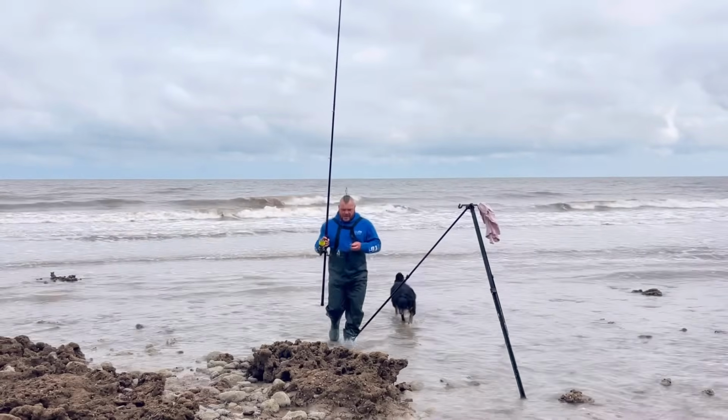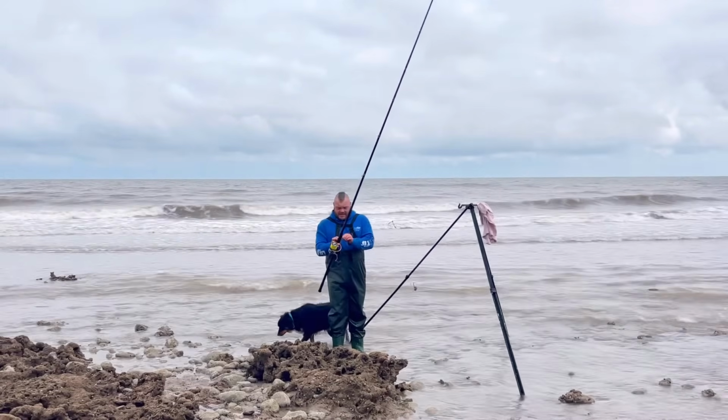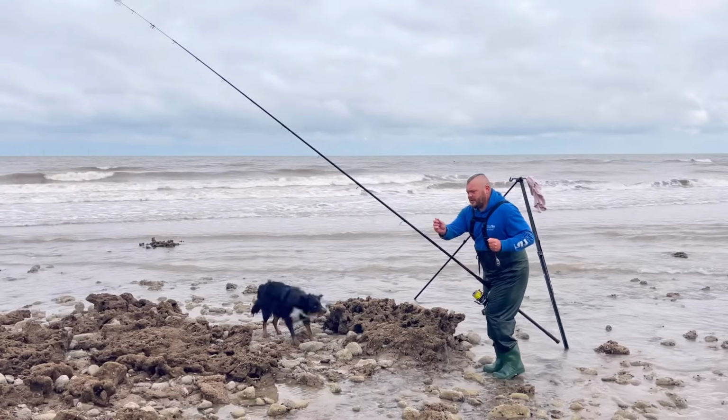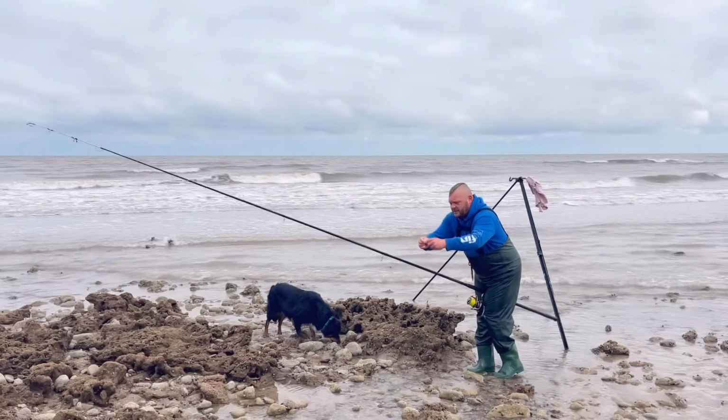That bait's good to go again. You know what? It's going straight back out. I cannot believe that. It was nodding. Right, I'm fishing for a bit. I'm in a tangle here now. That was in the surf, that was.